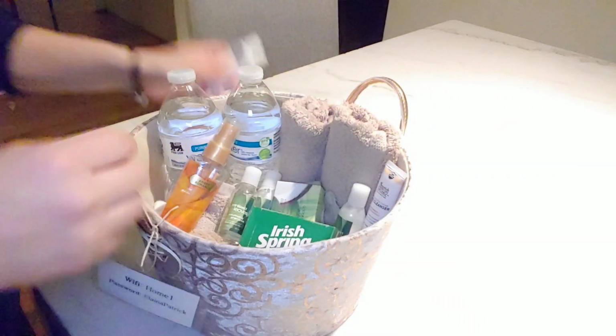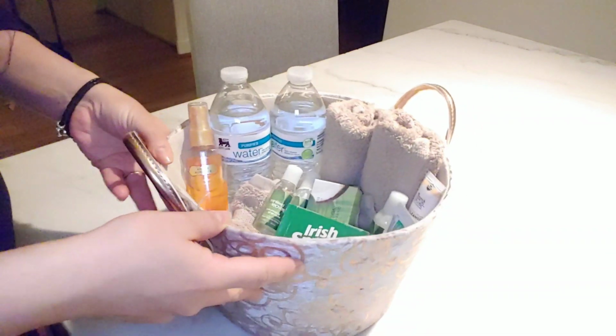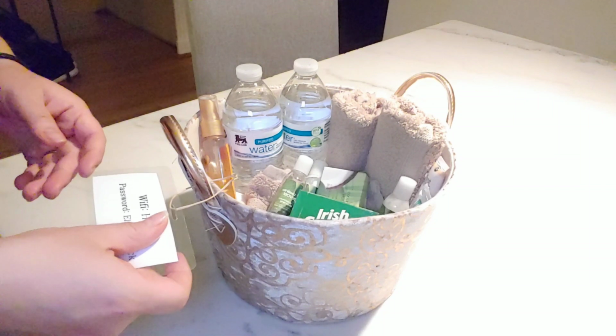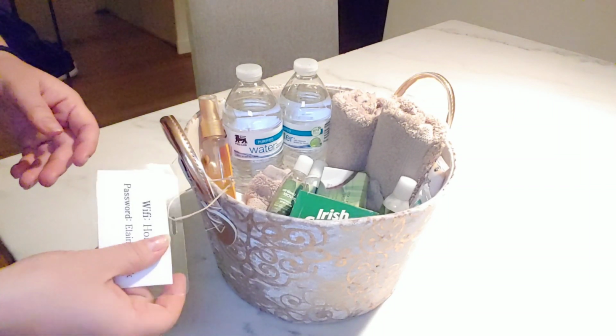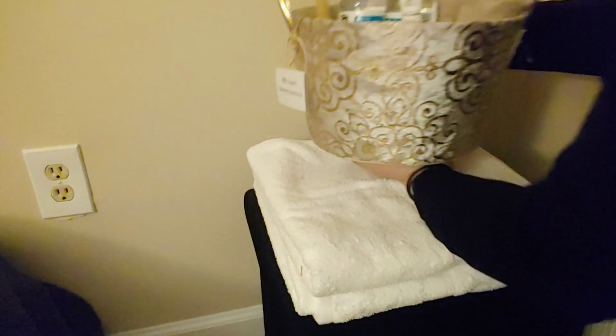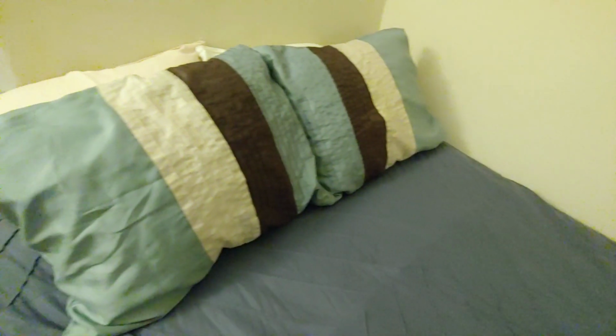And another thing that I like to do is print out our Wi-Fi password and tie it to the same basket, just because I know that they'll see it. And then I'll put fresh towels in the room in plain sight where they know that it's there. And then I also put the basket right on top, so it's very obvious for them that they're able to use it.